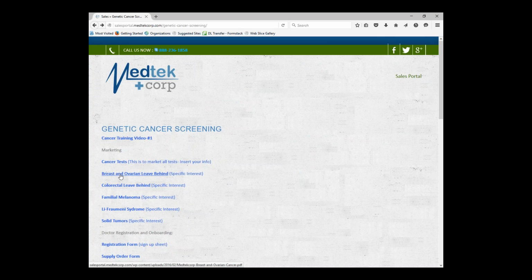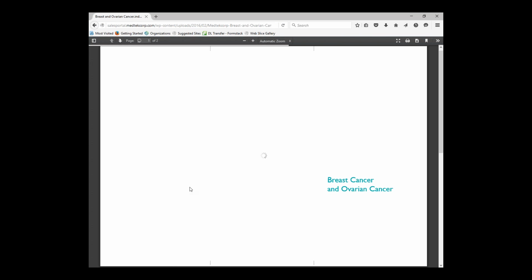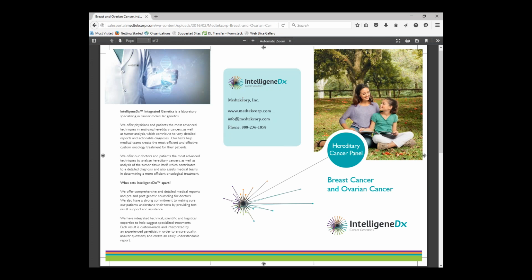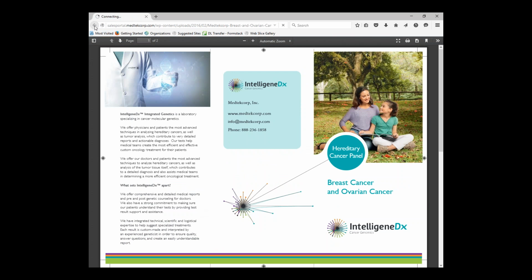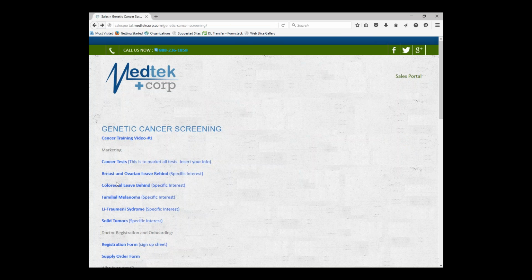These are if they specifically want to do breast and ovarian cancer, you can just leave them these behind. So here you'll also, instead of leaving our information, put your own so that they contact you so that we know that you're associated with that account. Okay, so this just gives them a bit of information on specifically BRCA1 and 2. The same thing for colorectal, familial melanoma, and so on. So if they have specific interests, then you can leave these behind for them.